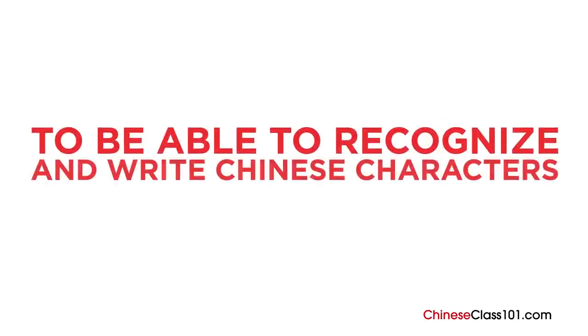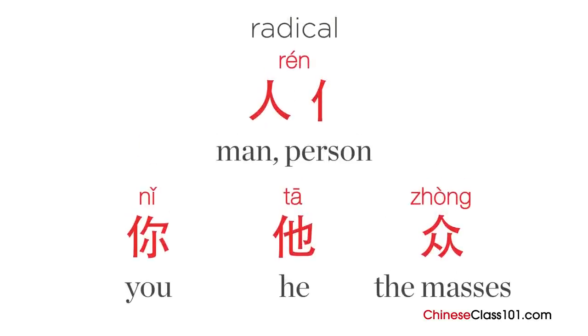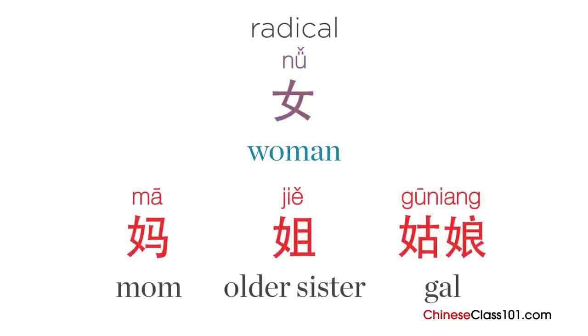To be able to recognize and write Chinese characters, you should know the basic radicals. Now we'll give you a few of the most commonly used radicals. 人, or its variation, means man or person. It's present in words like 你, you, 他, he, 众, the masses. 女, meaning woman, is in words like 妈, mom, 姐, older sister, 姑娘, girl.